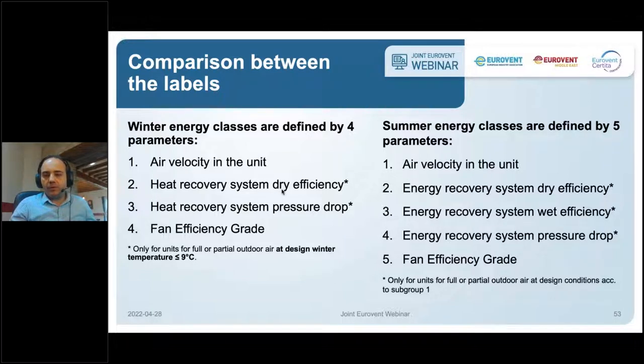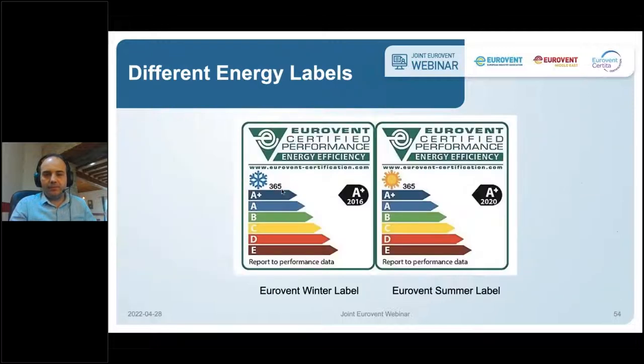So here you have a comparison between the two schemes. On the left side, you have the winter efficiency. On the right side, you have the hot and humid climate system, where you see that we have added the energy recovery for wet efficiency. Next slide, please. And here you have the different labels. So on the left side, the winter label, and on the right side, the summer label. So you have two labels for a unit.